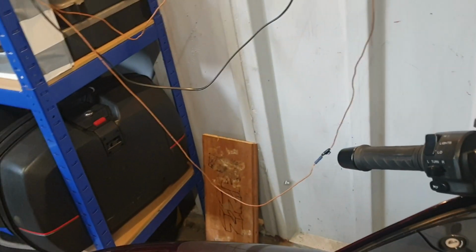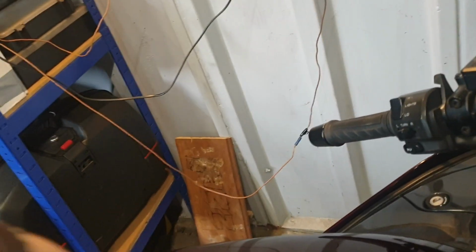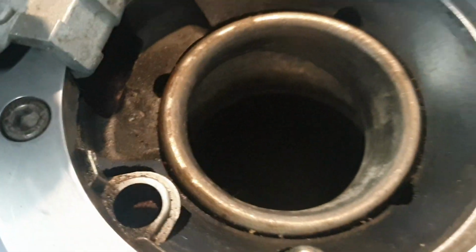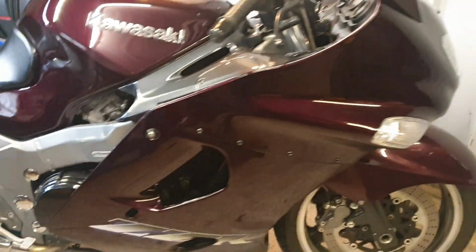I was a bit worried because it had been sitting for a while that the tank would have rust inside it. Not a bit of it. So I don't know if you can see in there, but it's pretty much immaculate in there. So yeah, all in all, I think it's a time warp machine, low miles, and these go pretty cheap.